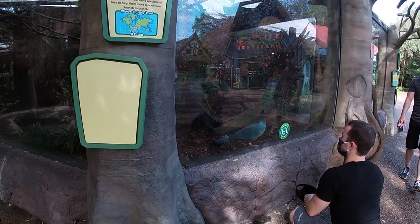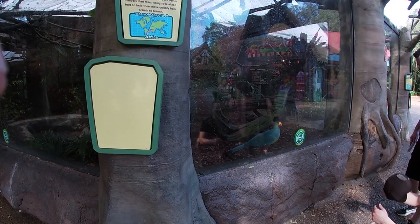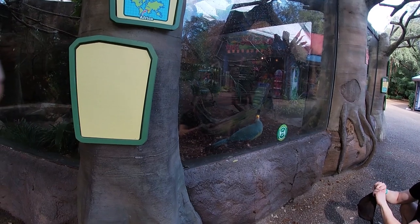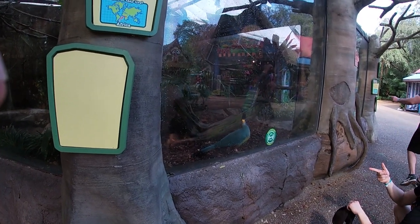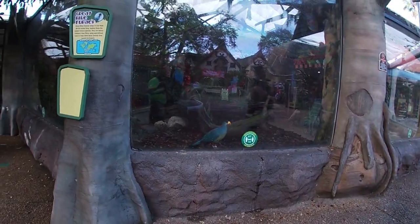Look how cool this bird looks. It's got a mohawk. Yeah, it does. Maybe that's where we got our hairstyles from. We got it from somewhere. That's a cool bird though. It's kind of like an emerald chest looking.